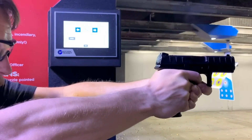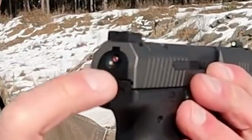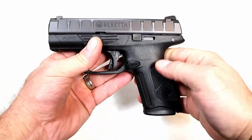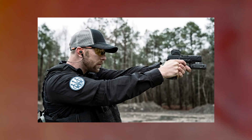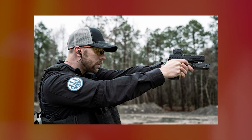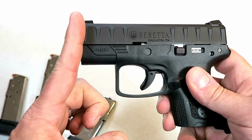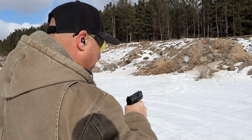But since the APX Carry launched a few years ago, the handgun world has embraced carry guns with optics. For the APX to succeed, it would have to come optics ready, and Beretta understood that. So now, the company is offering the APX A1 Carry, a semi-auto 9mm handgun that's cut for mounting optics. Though Beretta is an Italian brand, the APX A1 Carry is manufactured stateside at the company's Gallatin, Tennessee facility.